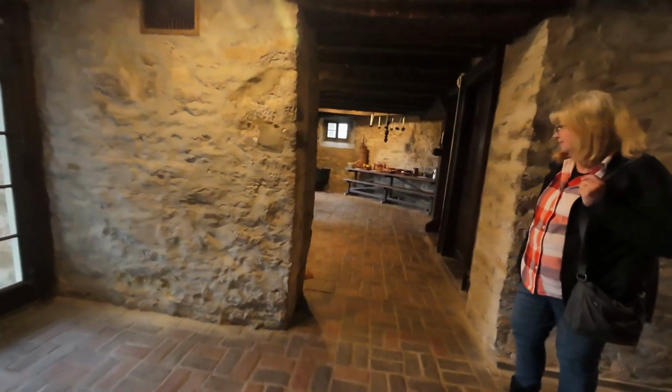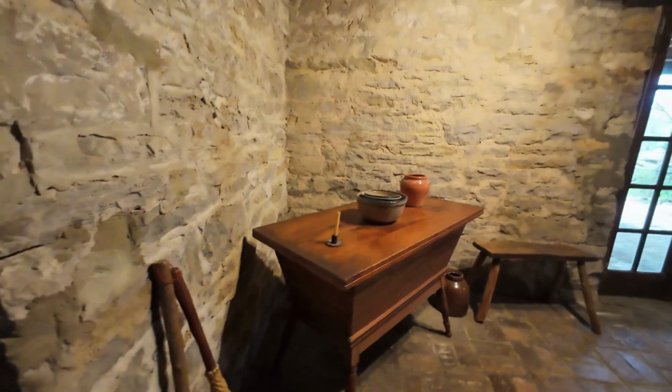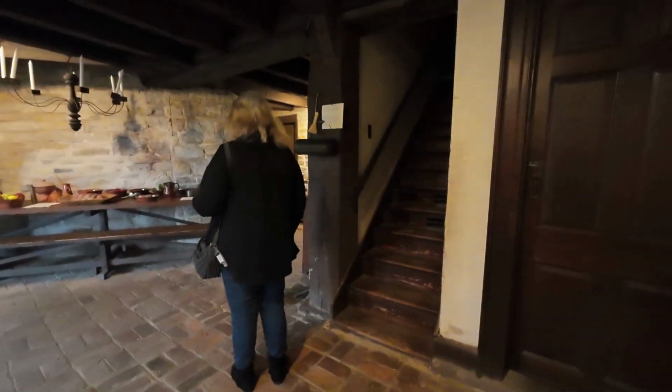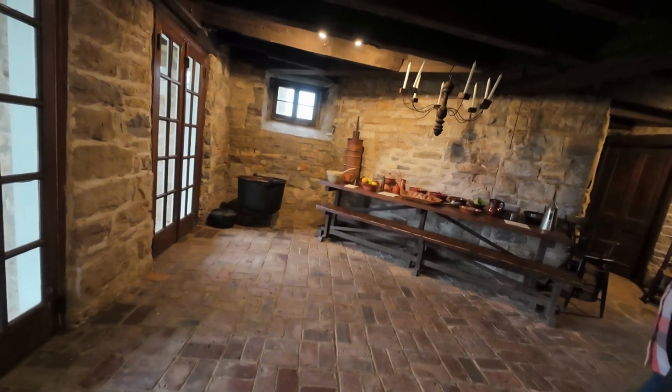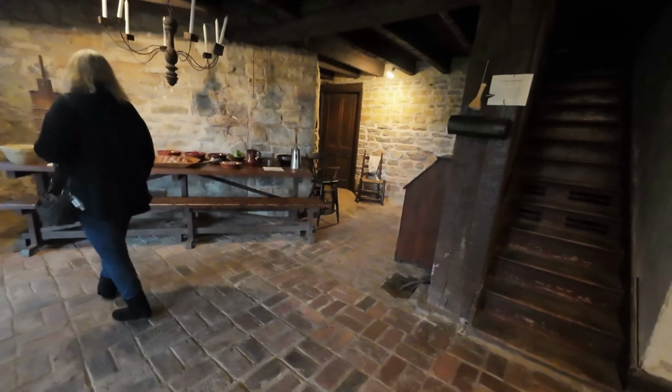Yeah, this is really cool. Look how thick these walls are. So it does look a bit different down here. Yes. So the French doors are not original to the Boones. Those were added at a later date, so it would have just been solid stone wall. There was one door to the outside, and then there was a door to separate the kitchen from the dining room as well. Brick floor, also not original. It was either packed dirt, more likely it was limestone.